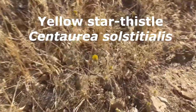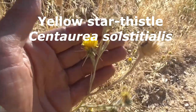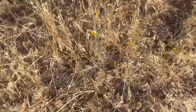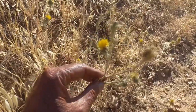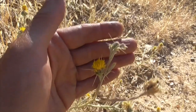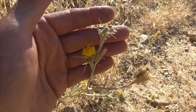So watch out for this little prickly weed over here. This guy's called a yellow star thistle, Centaurea solstitialis. It's also called a golden star thistle. He's an Asteraceae, comes from the Mediterranean, and he's super invasive around the world. The stems are sort of thin, and the flowers have this huge collection of spines and needles. He's an aster, which means this little flower here is really many, many flowers in one. And some have dried up here on the top as well.